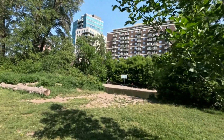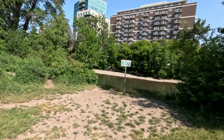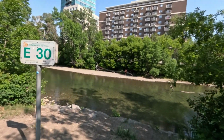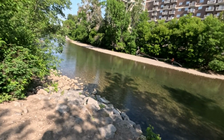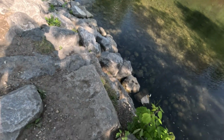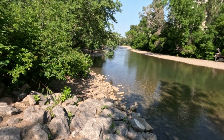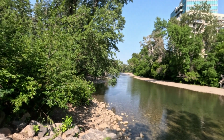I'll take a look at the river. Pretty sure there was a picnic table here a decade or more ago. There's one to my left. And they really beefed up the side of the river here after the flood in 2013 with these boulders. Most of them have always been here, but a lot of these that I'm standing on now were brought in to help prevent erosion when the turbulence picked up and the level of the river was up.